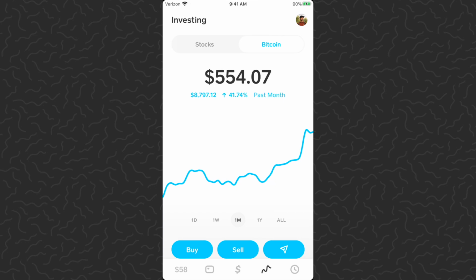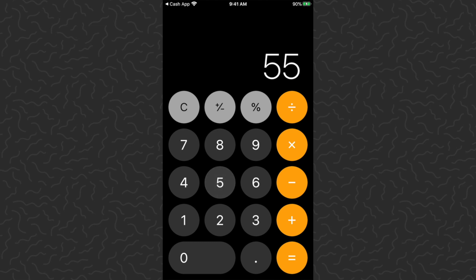$554.11. Let's go ahead and do the math on this. I'm just going to do 554 divided by 453 days equals a 1.22x on our investment. So we've gained 22% on our investment, just dollar cost averaging for 453 days in a row. You guys have seen this number up like 1.75. You've seen it below 1. Now we're at 1.22, so doing pretty well.